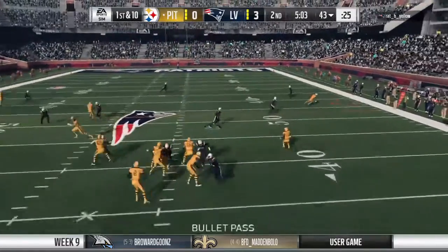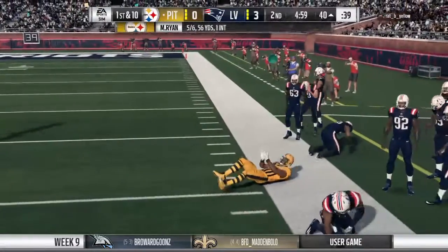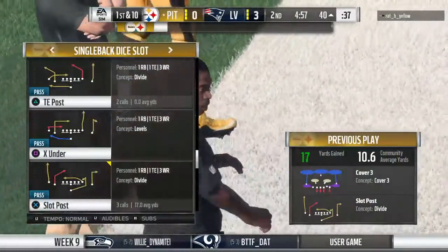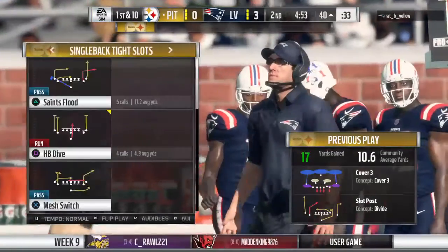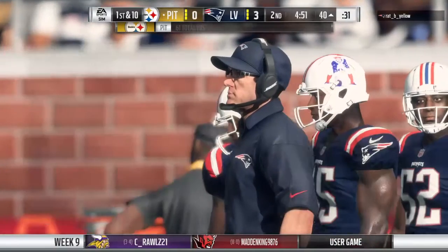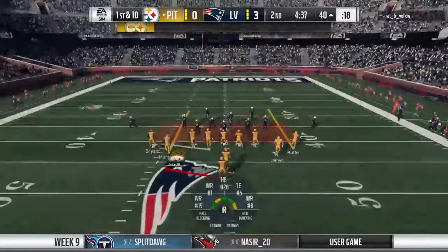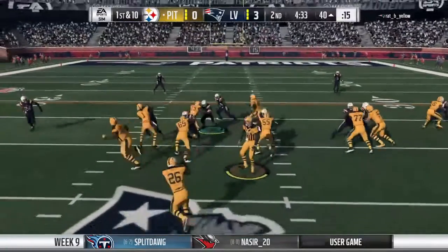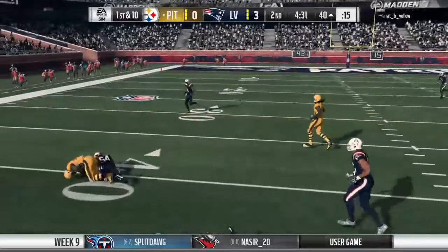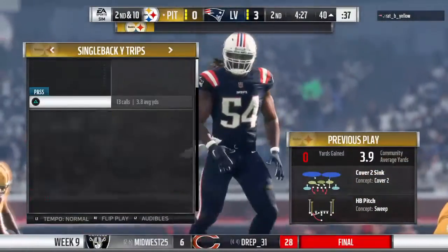On 1st and 10, it's Ryan. Throwing the out route incomplete. That's Butler. And he's able to get this one down to the 40-yard line. It'll be a gain of 17 and a Pittsburgh first. They'll pitch it out to Bell. Call it no gain on the play, and it'll be 2nd down.